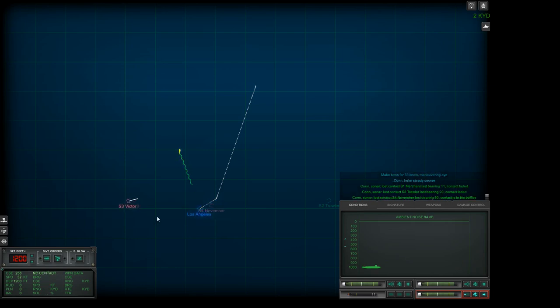Con, sonar, lost contact, Sierra. Come right to 280, helm, aye. Con, sonar, launch transient from Sierra 3. Con, sonar, launch transient from Sierra 3.